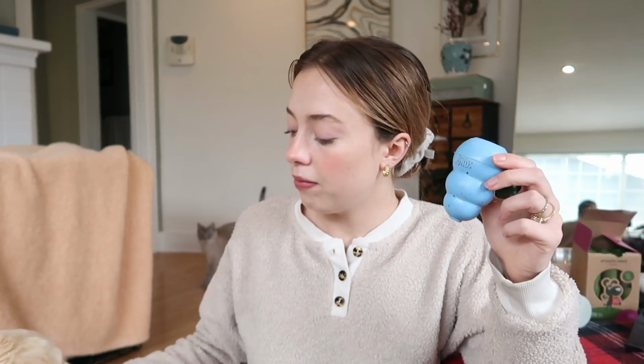We also have a Kong. My parents got this for him when they were babysitting him. We have some too, but just putting peanut butter in the bottom and then freezing it and giving it to him, he'll just lick and play with it and try to get the peanut butter out for a long time. And this is also a nice material that he's been liking a lot since he's been teething. It's a little bit softer on his teeth. Obviously Kongs are great. Those are the staple dog product, I feel like.